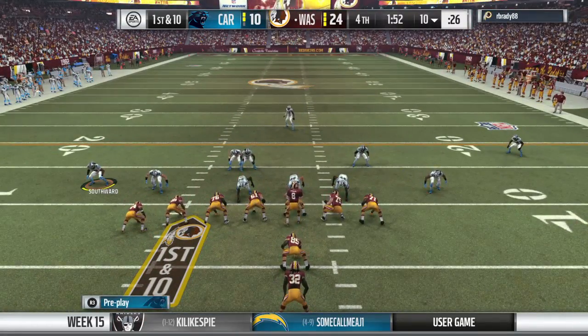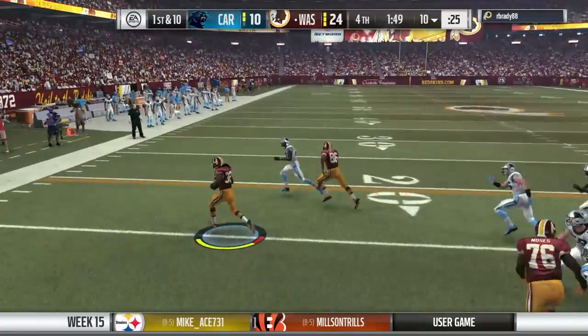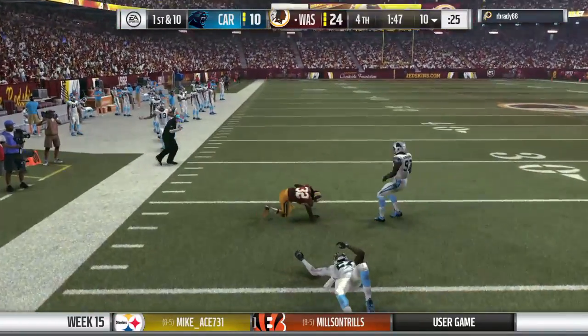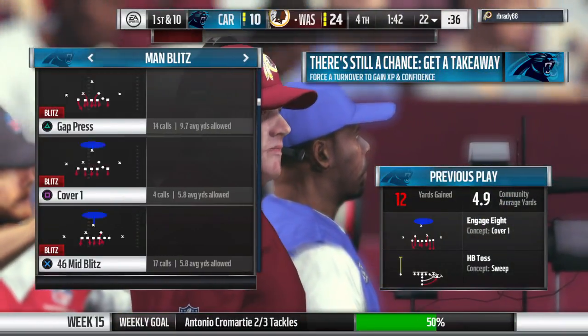Create space for our runners, and let's go ahead and get these guys. Low man wins. Let's go do it on this drive. We'll watch that leverage on this drive. And he's brought down, but not before they get it across the 20-yard line.